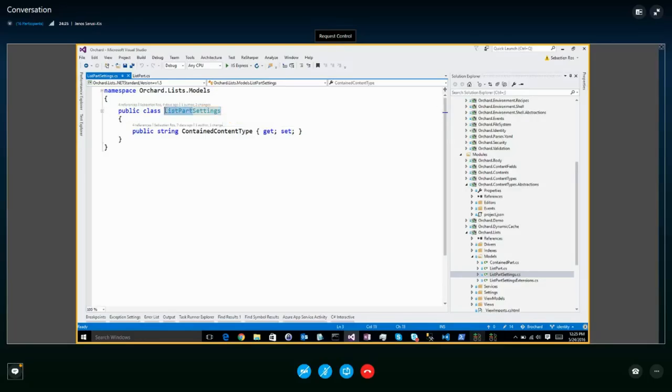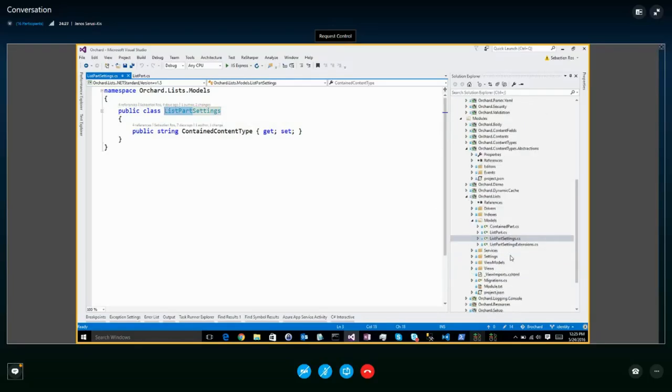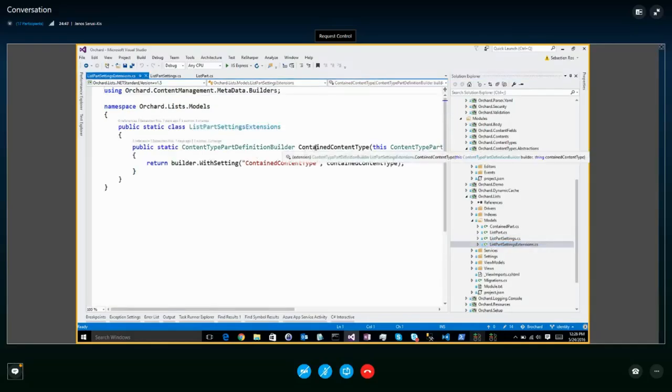So what you do then is create this class representing your settings, but you don't need to, because settings are still a JSON object or a dynamic object in the database, but it's better to be based on a view model like this. There is also an extension class to just say dot contain content types with the value, and it will actually set the string contain content type. This is a common pattern we have in Orchard, so this is cool. In terms of development, we just call this extension method. So this is the model, list part and list part settings.